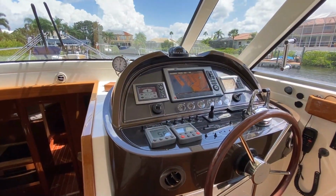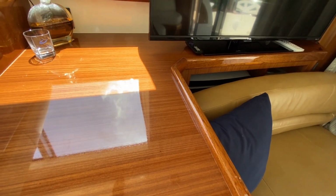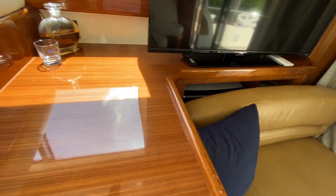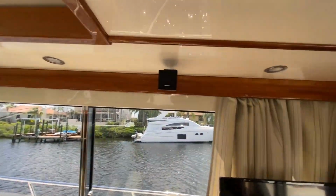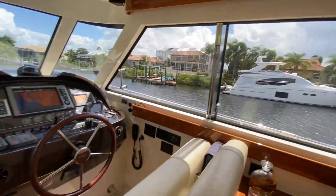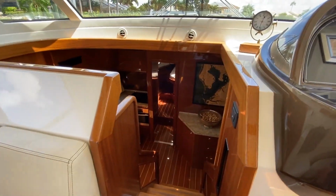In terms of opportunities for the new owner to improve this boat, I didn't see too much. The owner did report that he lost the remote control for the Bose stereo system. He does have a way to have these Bose speakers come on, but he has lost the remote and cannot find another. Also, there's no TVs in the staterooms. If that was important to somebody, they might want to add them.